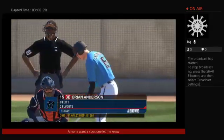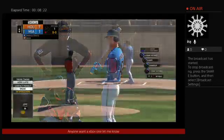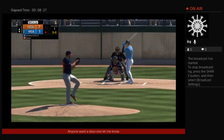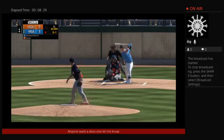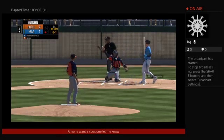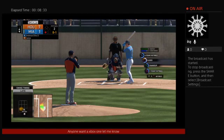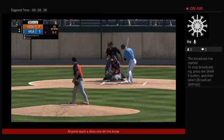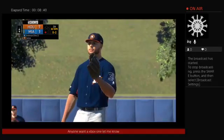Digging in once again, Brian Anderson. It was a fly out for him in his last trip. First delivery to him on the way. Now a wave and a miss. Looked like the slider there. In there, and he's ahead 0-2 now.